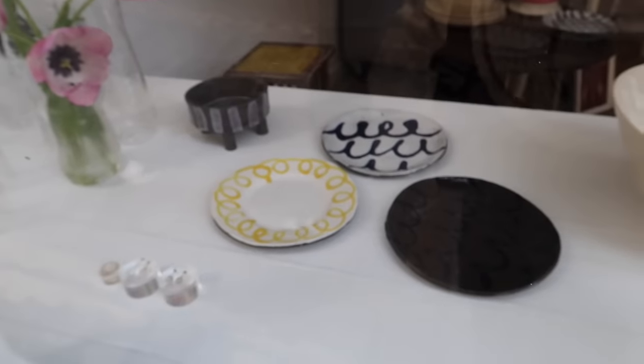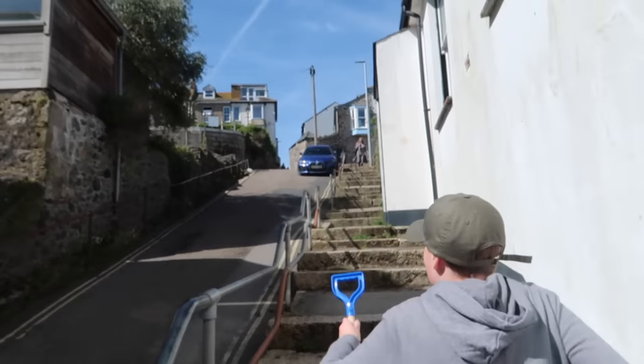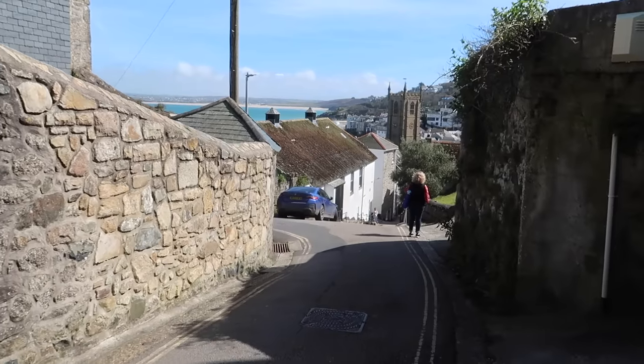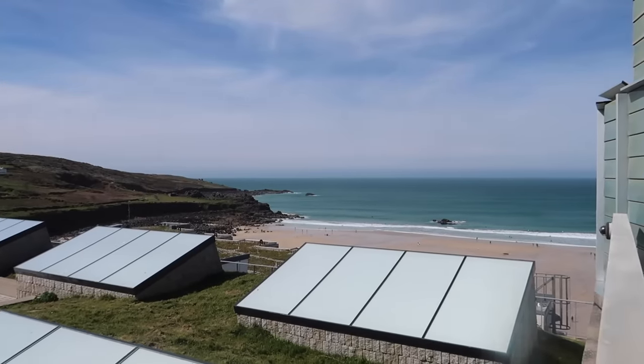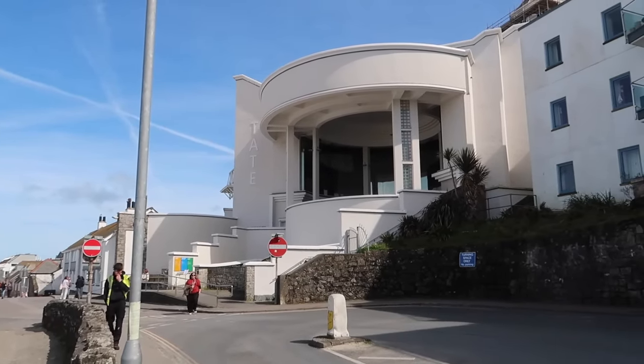A bit later now, so we're walking up to look at the Tate Gallery in St Ives. We're not going to go inside today, we're going to leave it till next time and look at it from the outside now. We haven't walked up here before. It's a very, very steep hill. I just love the design of it. Next time we'll go inside.